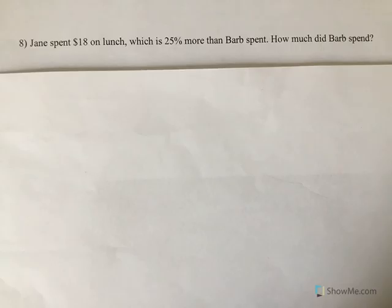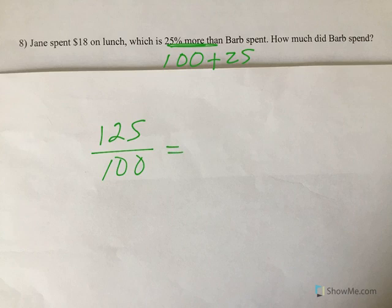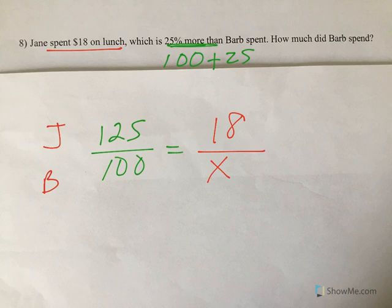I'll take it. And the last one: Jane spent $18 on lunch, which is 25% more than what Barb spent. How much did Barb spend? 25% more. That means we add, so my ratio is 125 over 100. Now, who spent more on lunch? Jane spent this, which is more than Barb. So Jane's on the top, Barb's on the bottom, and Jane spent 18. So we cross multiply to find how much Barb spent, and Barb spent $14.40.